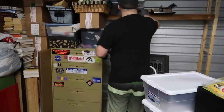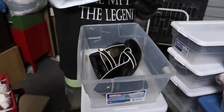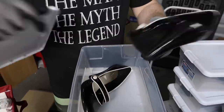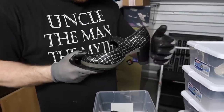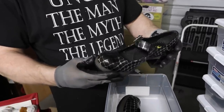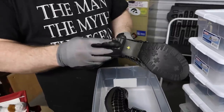More shoes. I like the individual tubs, though. Some of the tubs may be worth more money than the shoes. Oh, look at those soles. Clean. She took very good care of them. Clean, clean. Oh, these are Doc Martens. I was going to say, yeah, look like it. They look almost new. Made in Vietnam. Doc Martens.